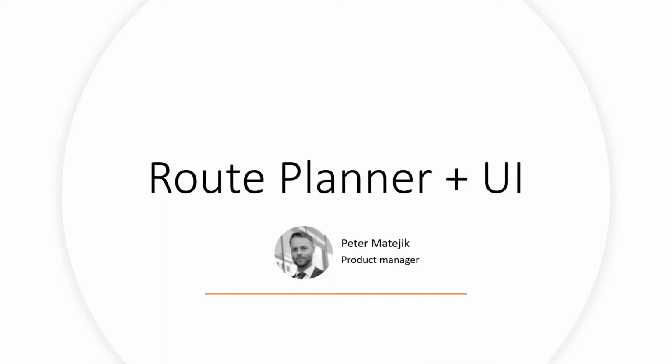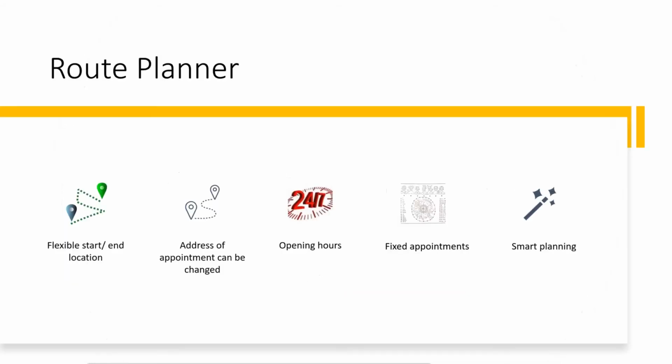Hello everyone, my name is Peter, and today I will show you new features of Route Planner and also some upgrades that we have made in relation to tools that will help you to upgrade the UI of your apps and questionnaires. I will start with Route Planner.